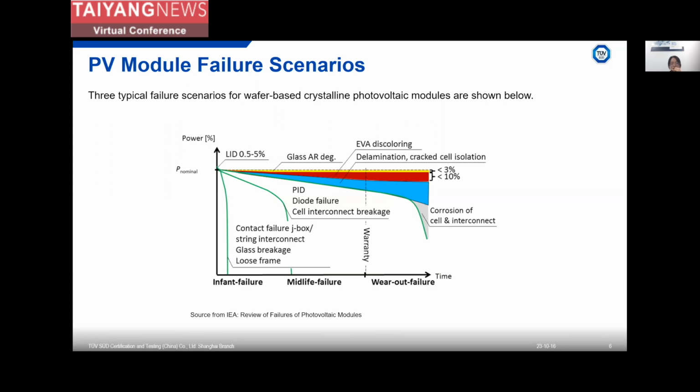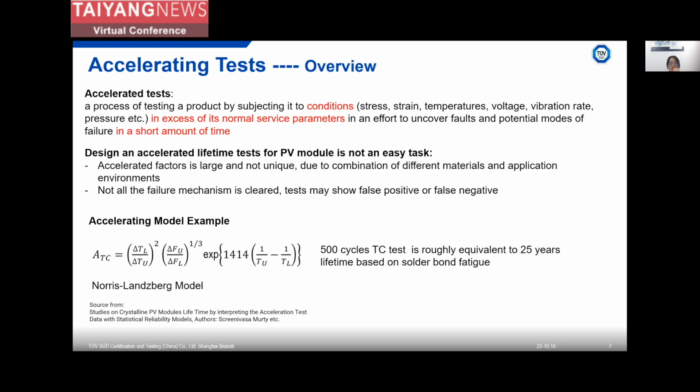So how could we verify it? Ideally, we can design some accelerated tests to accelerate this failure, so as to verify the PV module's reliability and also safety in its lifetime with a shortened period and lower cost. However, it's difficult for PV modules. First of all, the failure mechanisms for PV modules are not fully understood so far. That causes problems because different stress factors can interact or even counteract with each other. So it's not an easy task to find the adequate acceleration factors. The designed test can be false positive or false negative.